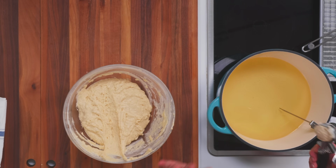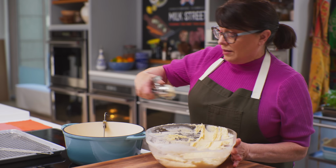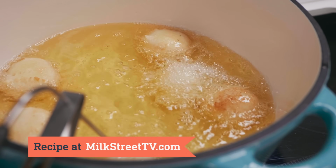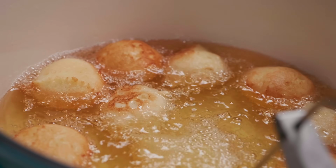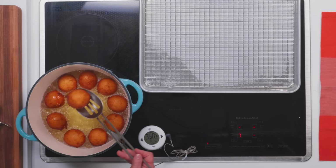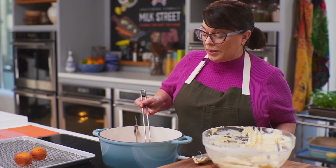So our oil is at 350. I'm gonna drop half the donuts right now, that's 10 of them, into the oil and fry them up. And if they don't flip themselves over, you can just do that carefully with a spoon. We're gonna give these about 3 or 4 minutes to cook. These are so beautiful. I'm gonna take these out and we're gonna drop in the next batch. I'm gonna let these cool a little bit on a wire rack.